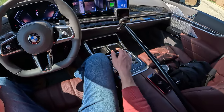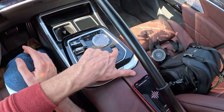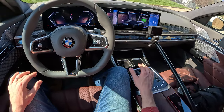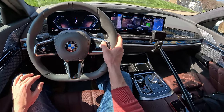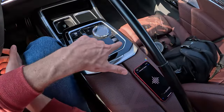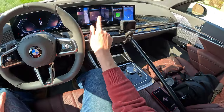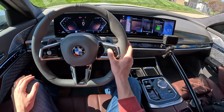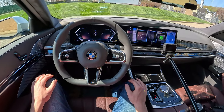For controls in the new 7 Series, you've got a volume scroller down here. You can kind of do it with your thumb or your forefinger, depending on how your hand's positioned. You also have volume adjustments on the right side of the wheel. For track selection, you've got physical controls down here below the volume scroller. You can use the touch screen or the rotary knob if you're on the right menu, or you've got this scroller and back and forth selector on the steering wheel.